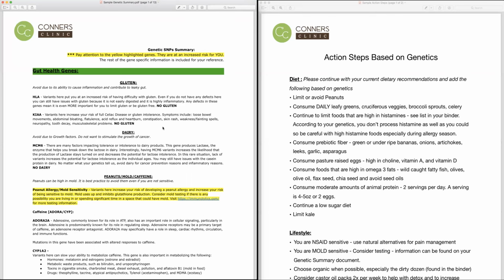We try to break down the information so it's a little more understandable, because this is a new topic for most people, with a lot of new words and terms, so it can be very overwhelming. The summary is really supposed to break it down into easily understandable components, and also to touch on the most important things for you based on your genetic variants.